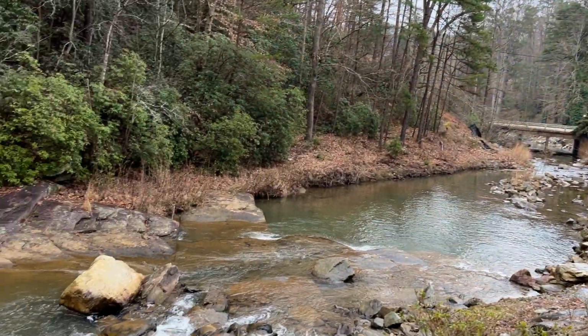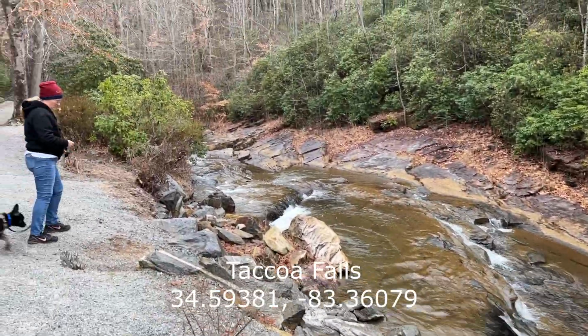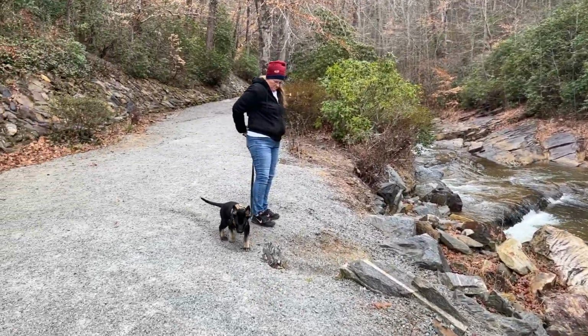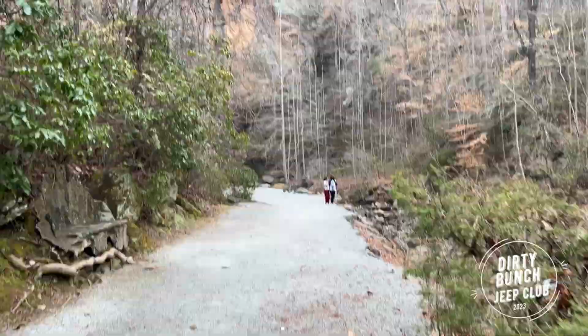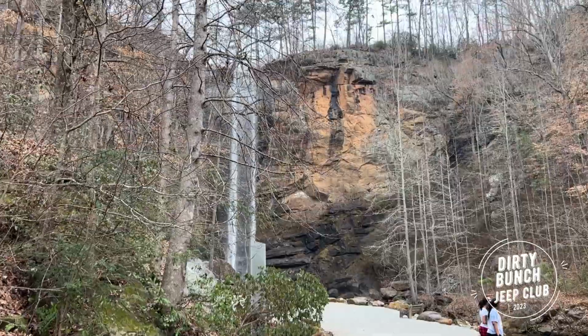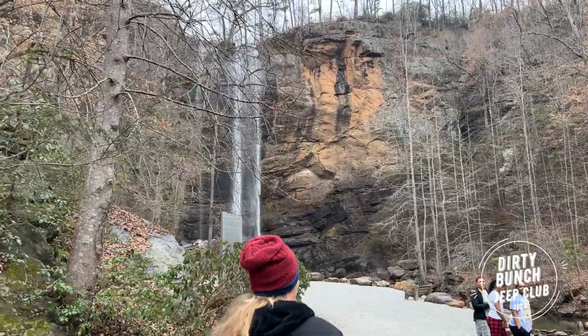A few miles off the trail, we found Tallulah Falls. It's located on a college campus and is a great place to get out and stretch your legs. The trail from the parking lot is only about 100 yards and is paved. The falls are 186 feet tall, making them the tallest free-falling waterfall east of the Mississippi.